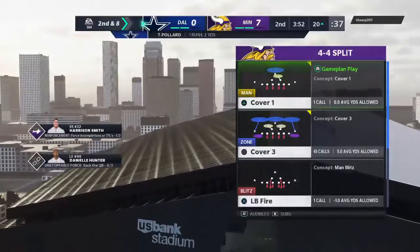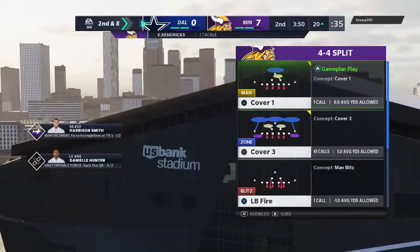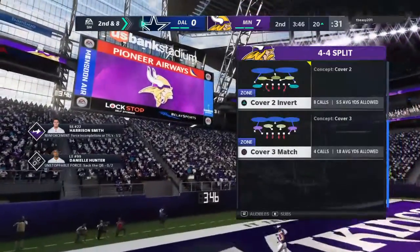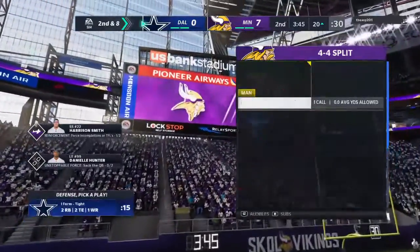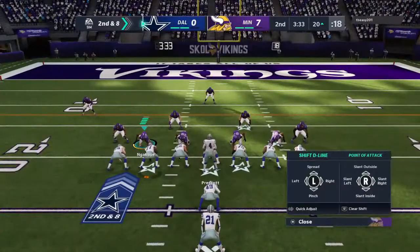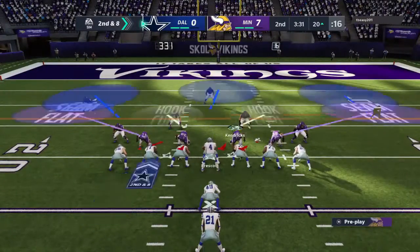Kendricks in on the tackle. The ball carrier. That's a good play by the guys on the defensive side of the ball. Held him to a gain of 2. And that changes the playbook a little bit now for the guy calling plays. 2nd and 8. Now he's got to probably think about going to the air instead of maybe staying with the ground game.